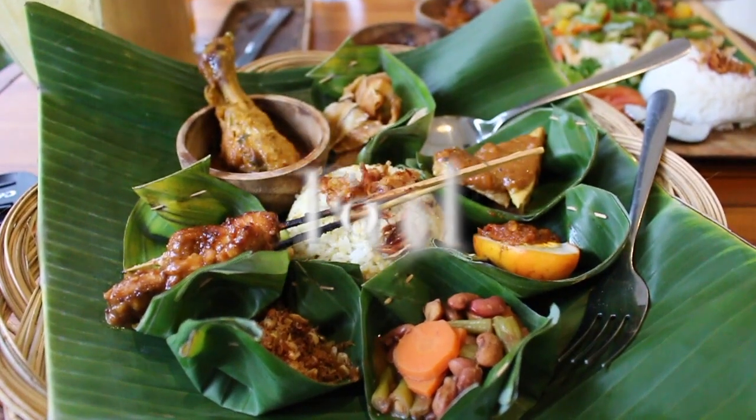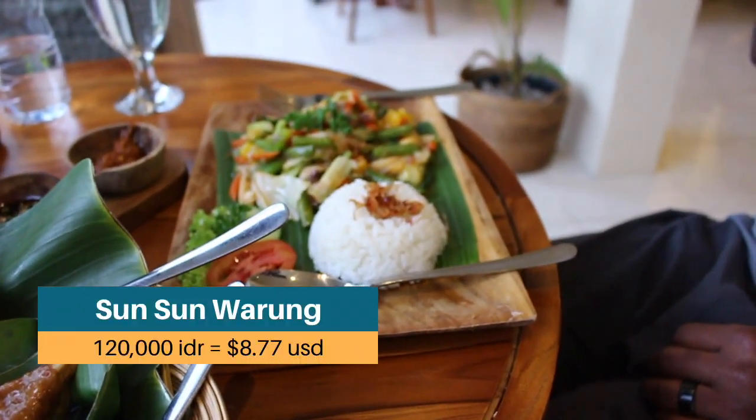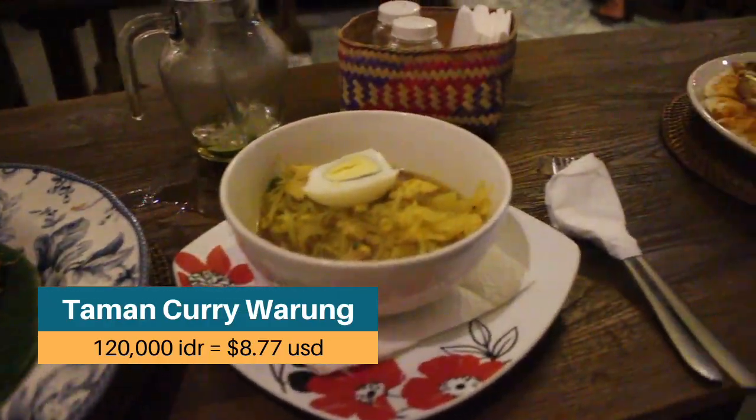For food, you can check out the local warungs. We ate at Sun Warung and Taman Curry. And the total meal for both of us together was only $9.